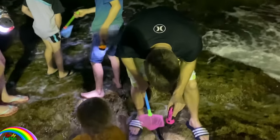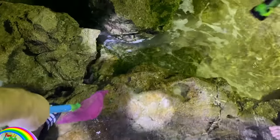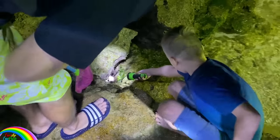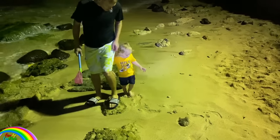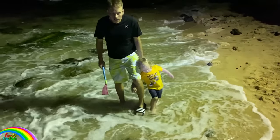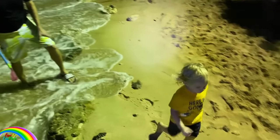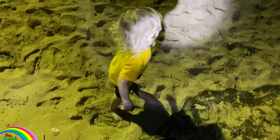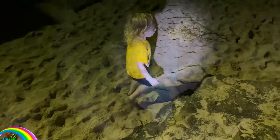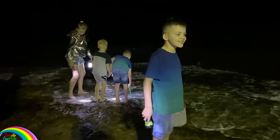They're determined to find a crab. You're okay. I don't know if we're gonna get one. Owen just said he better hide again. He's hiding by Dada. Better hide, Omi. Here it comes. He's so cute. Two is such a cute age. Well, I don't know if we're going to find any big crabs tonight, but it was fun.